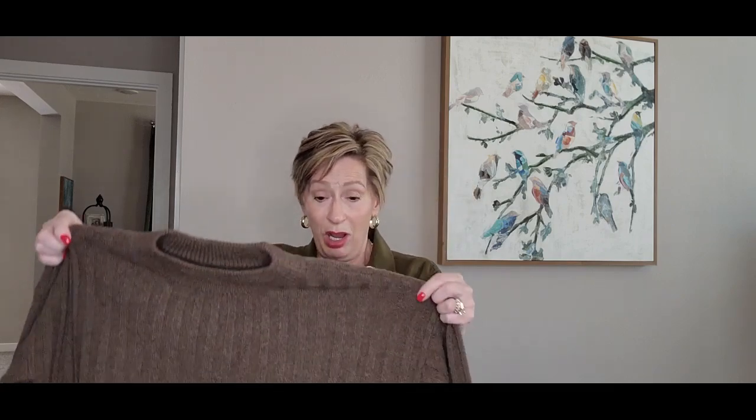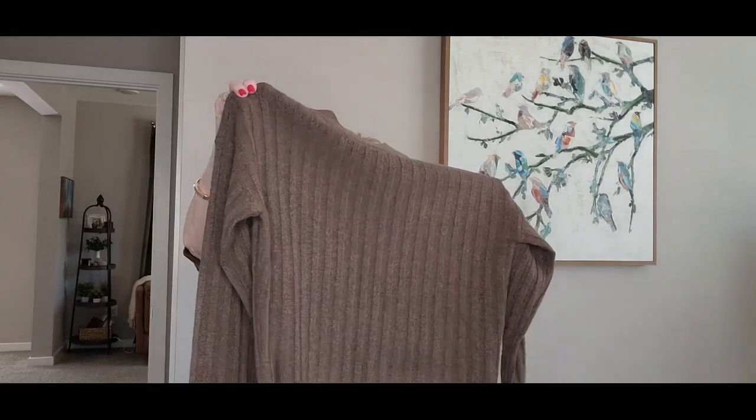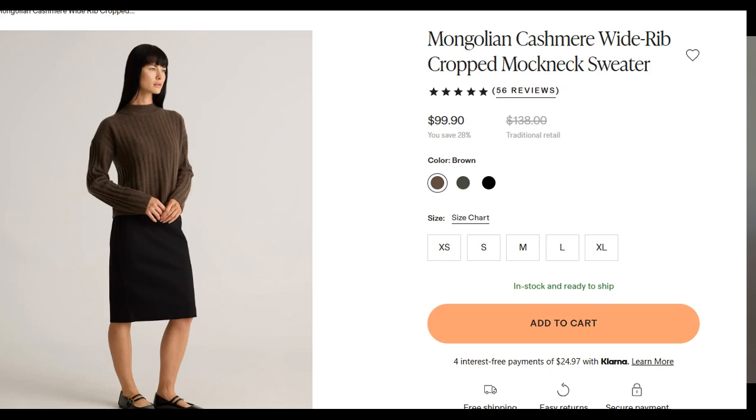And that is with this sweater. This is a Mongolian cashmere boxy cropped sweater. And it's ribbed. Just see this. This is just gorgeous, and it's kind of a little oversized.